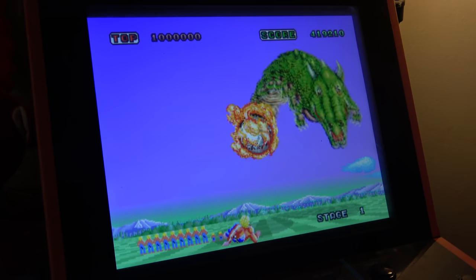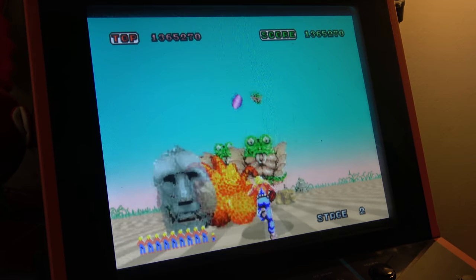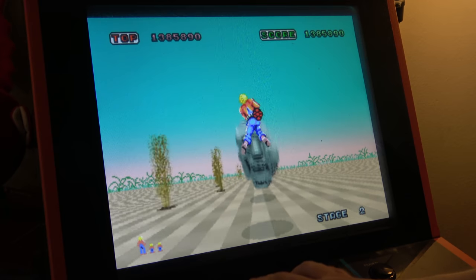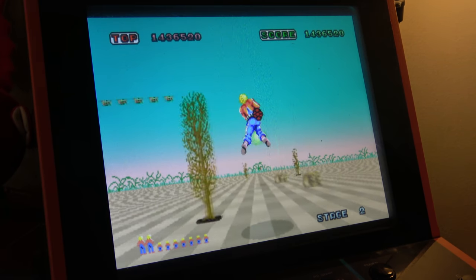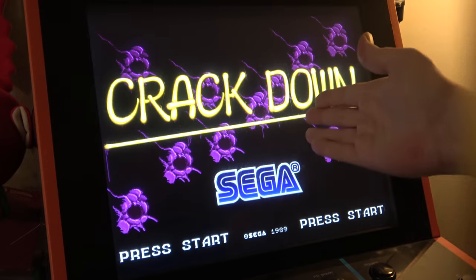I do not love running into fireballs from giant dragons though, but you know. But Space Harrier, an absolute classic. And again, as many lives as you want, just keep hitting that insert coin button. That's all you need. Of these giant creepy heads. I love me some Space Harrier. Glad it's on here. Got Crackdown.